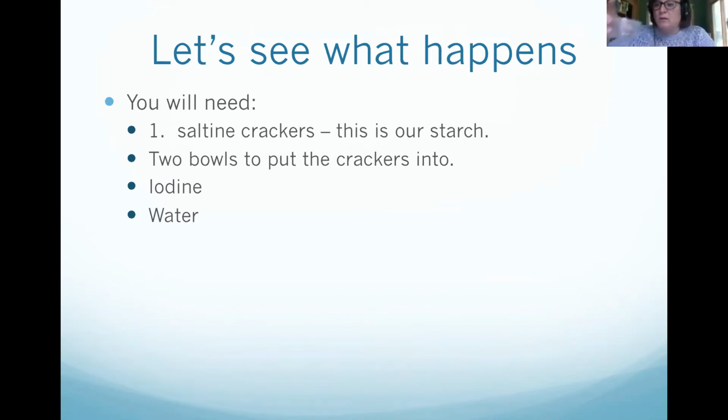Now, I'm going to take a little water. I'm going to pour it into the cup where I chewed, and I'm going to swish it really good. I really want to break up that mushed up cracker. You can see little chunks in there, but it's really dissolving in that water, isn't it?